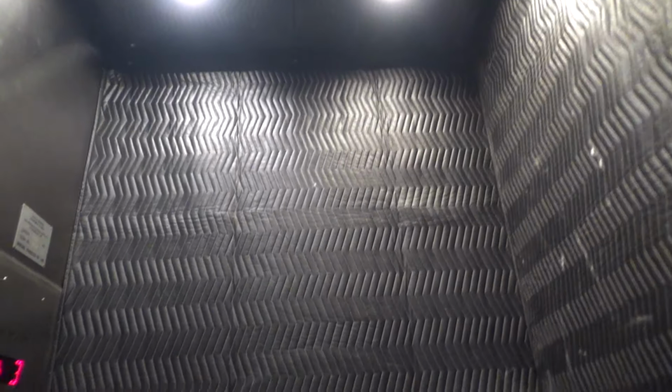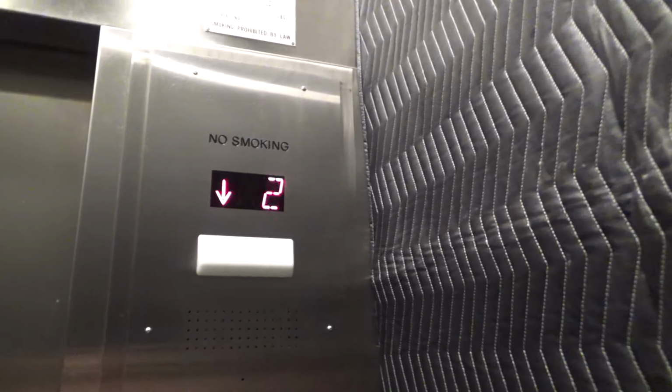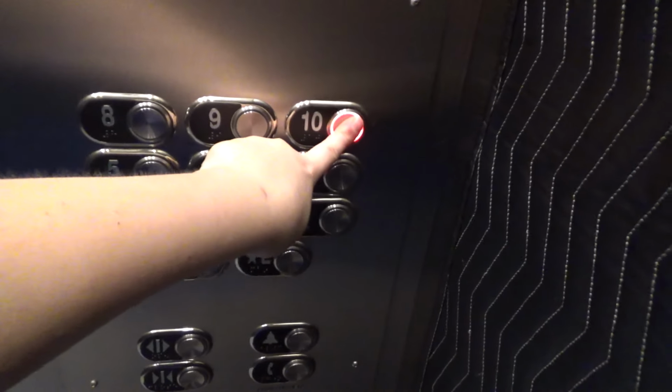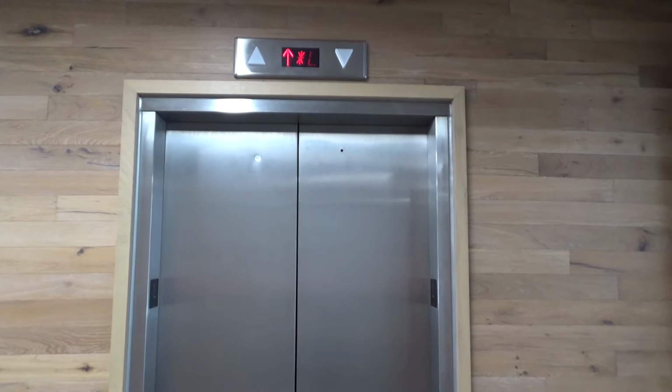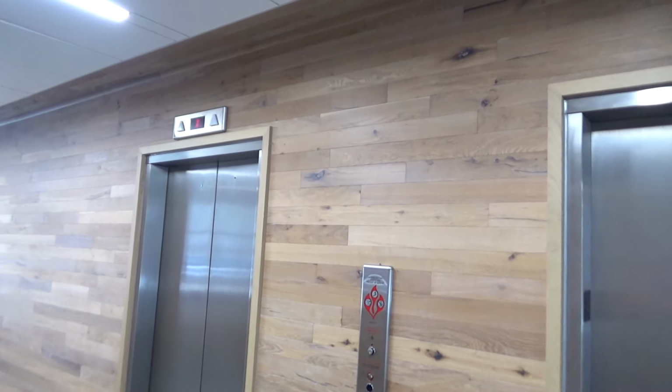And we'll get a cab view. This is indeed a service elevator because it's got the ugly padding and the tall ceiling. Pretty fast though. All right, here we are, lobby. I'm gonna send this one up to 10 and get another one. So we'll watch this one close. So there goes that one.